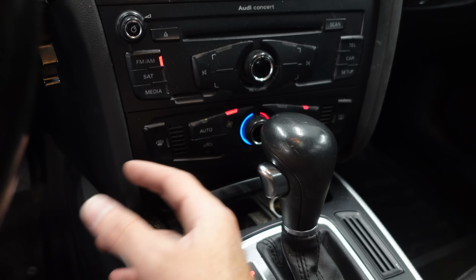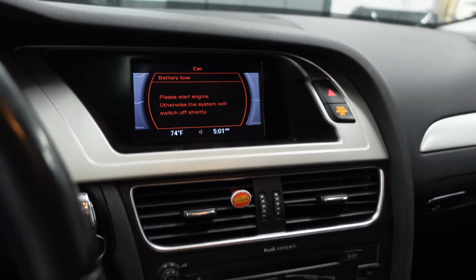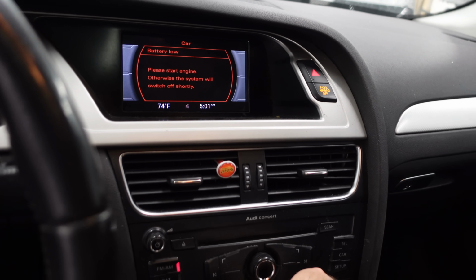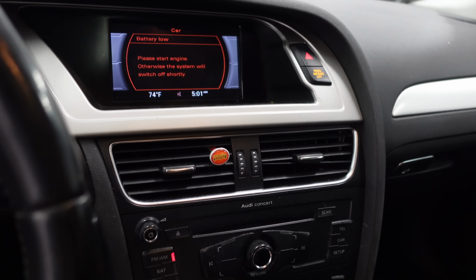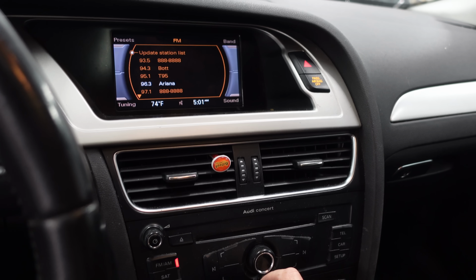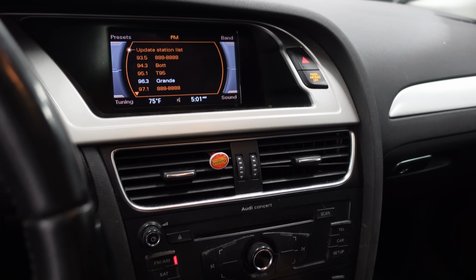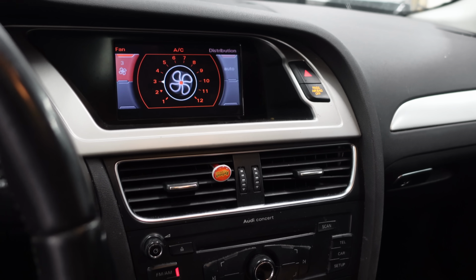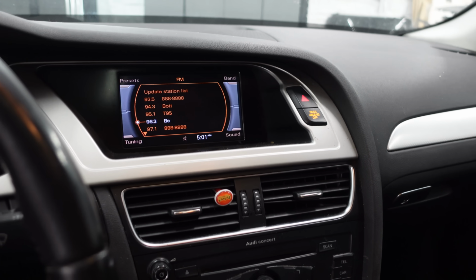Auto climate control, which is very nice, and it is all integrated into the display here. And I'm not even sure how you force the display over to that screen. I think you just have to hit auto and then return a couple times. But it will show the climate in this display. Yeah, there we go. So if we turn that back off, save us some battery.